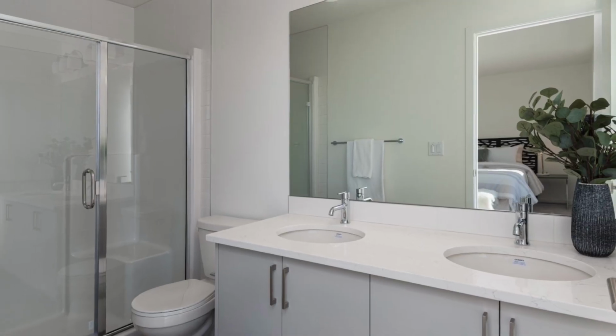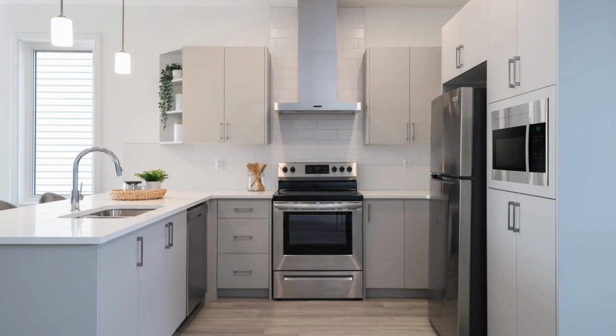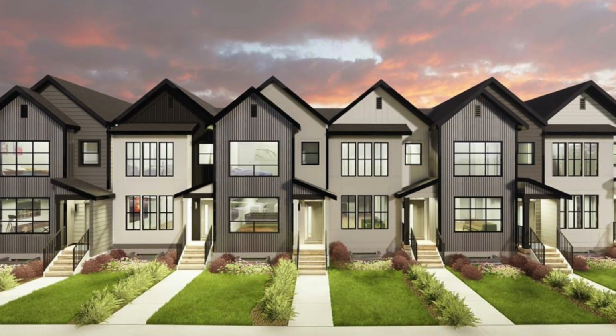We've got a square footage range of 1,500 square feet all the way up to 1,700 square feet for these units. So these are big townhome units that they have available this spring. And then we've got a couple different options from Vesta that are going to be available later in the year.